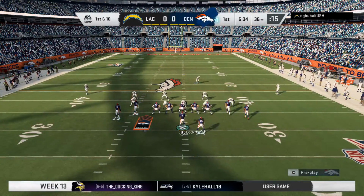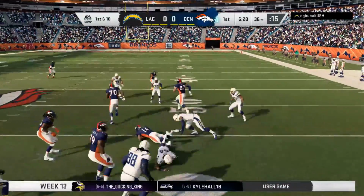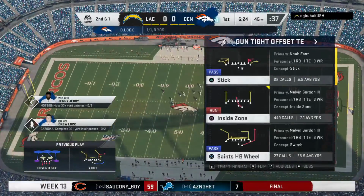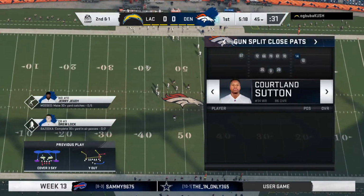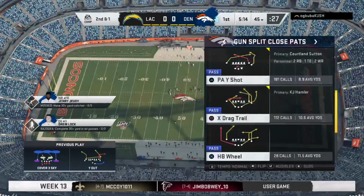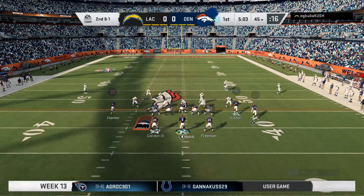So from the 36 now, 1st and 10. Going to throw, man open. He's got it, complete to Courtland Sutton, and down he goes at the 45 after a pickup of 9. One thing we do know, he's going to get his catches. So as they move forward defensively, got to continue to focus on not giving up the big play when he does catch the ball in the secondary. That last catch short of the marker by just a yard leaves him with a very manageable 2nd and 1.